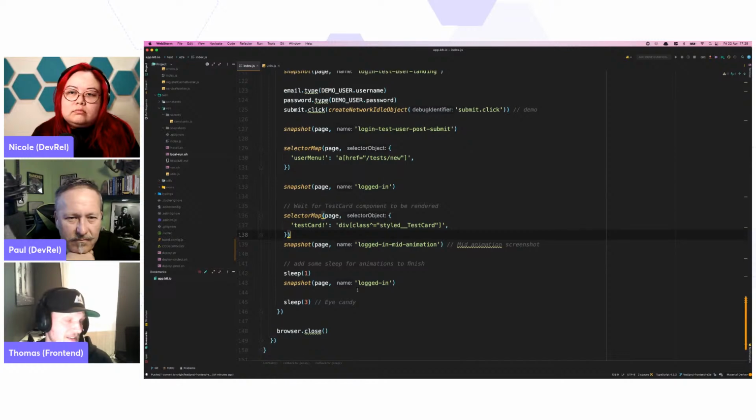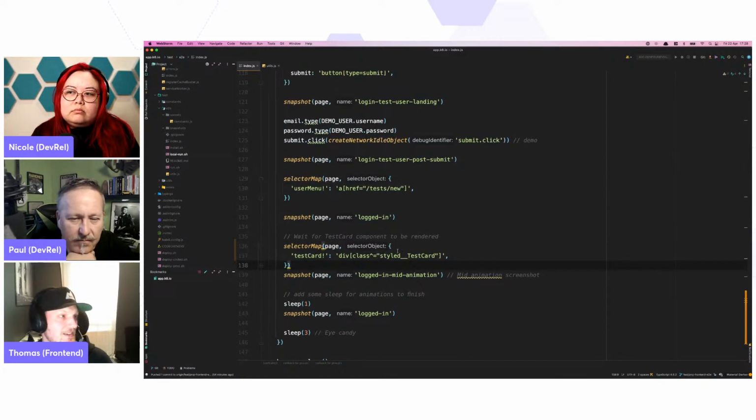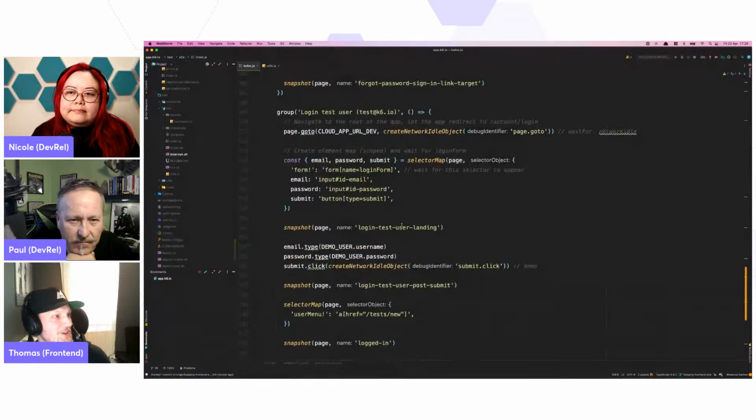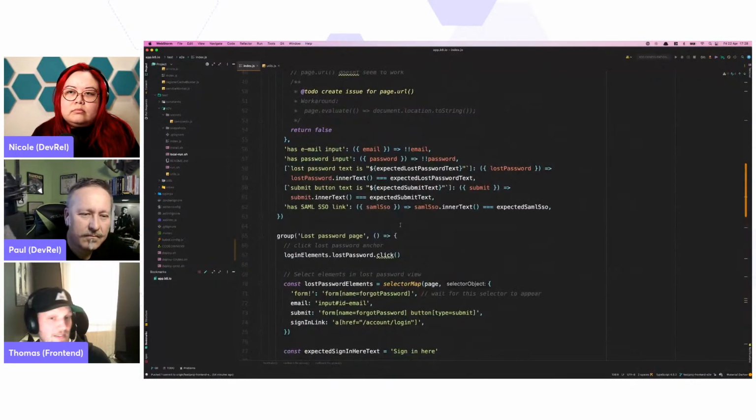But yeah, so it's nothing big. It's just us testing xk6-browser and starting to add more and more end-to-end tests to the app. The next step is to add end-to-end tests for the test builder, which has some secret features.